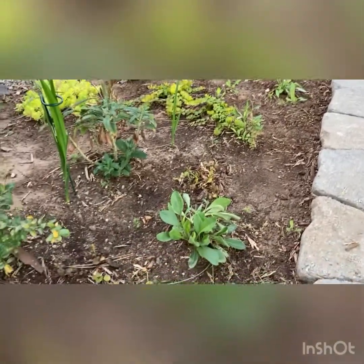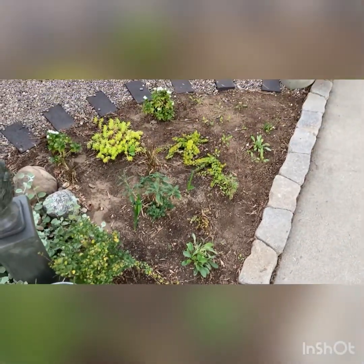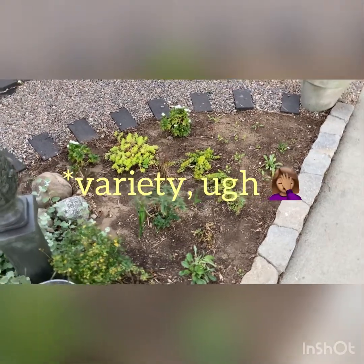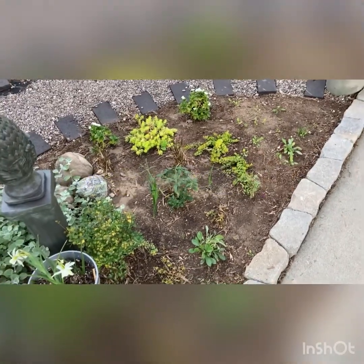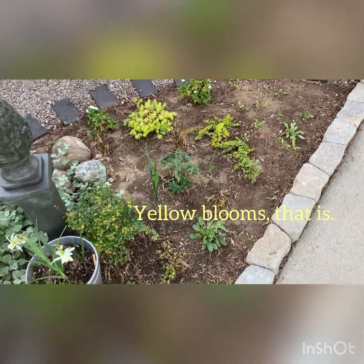And then I also seeded this bed with Coreopsis. I don't know if it's the exact same species, but it's yellow. And the ones that I bought at Lowe's were yellow. So hopefully that'll add a nice spot here.